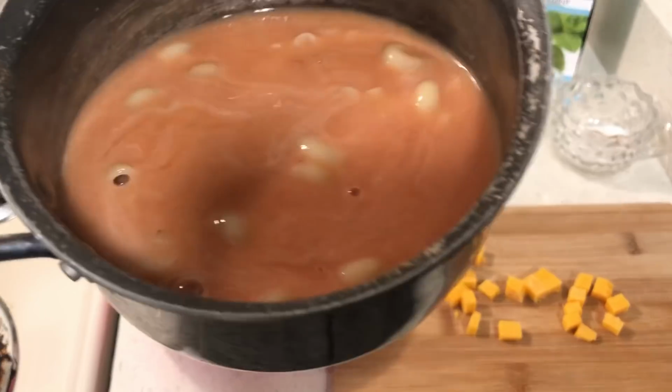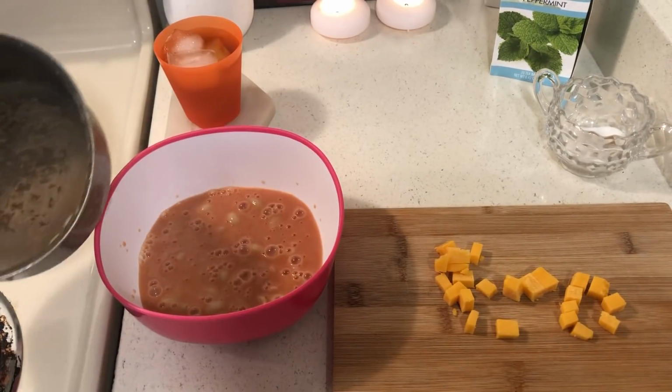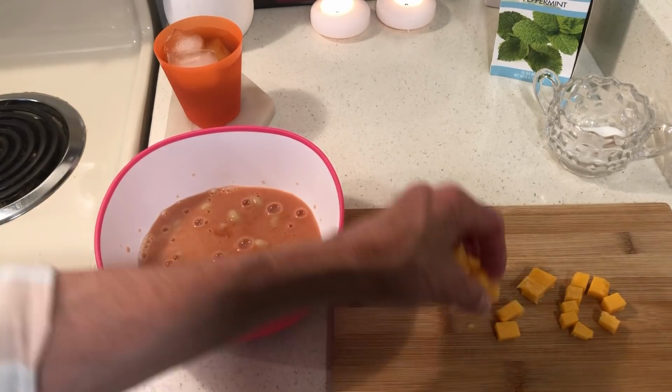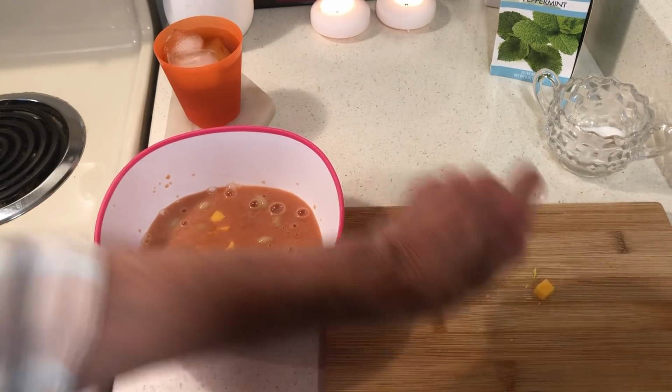Okay, so here is my tomato soup. This is a nice little bowl of soup, and adding the macaroni and the cheese really makes it more meal, like a little meal. Not only that, for just tasting yummy.